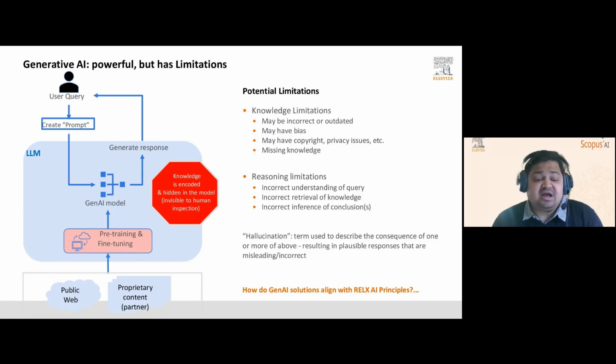While Gen AI is powerful, it has its own limitations around knowledge and reasoning. Knowledge limitations include incorrect, outdated or even biased information, copyright or privacy issues, or even gaps in knowledge. Reasoning limitations include incorrect understanding of a query, incorrect retrieval of knowledge, and incorrect inference of conclusions. This is the reason behind increased hallucinations.